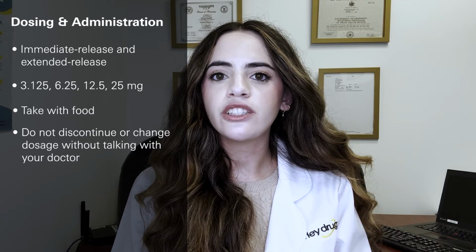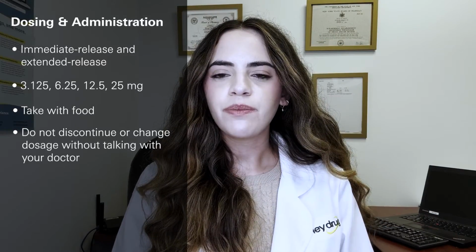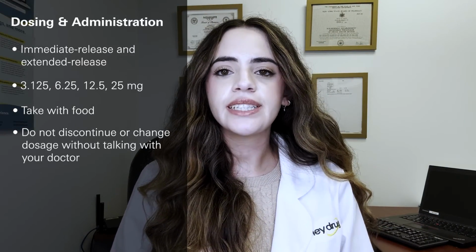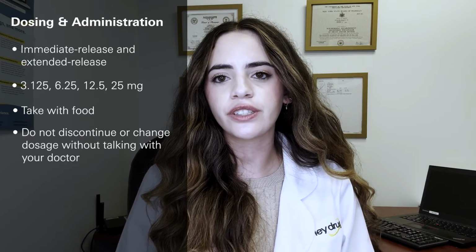If you happen to miss a dose of Carvedilol, take it as soon as you remember. Avoid taking 2 doses of this medication at the same time to compensate for any missed doses. Keep in mind that it's not recommended to discontinue Carvedilol or change your dosage without speaking with your doctor first, as doing so could potentially cause chest pain or precipitate a heart attack.